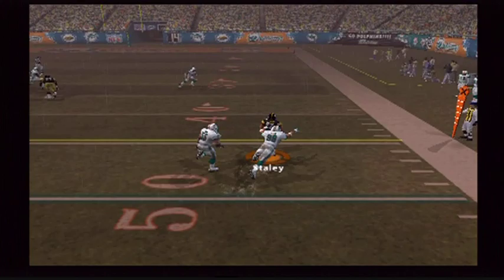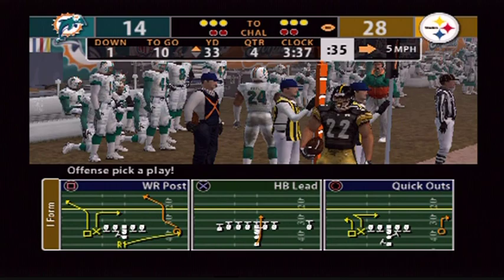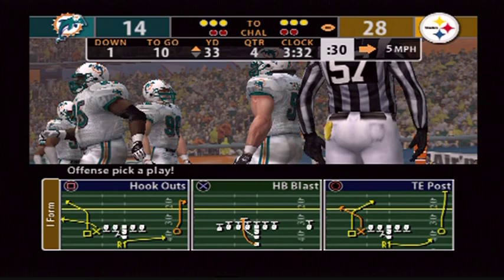The 40. Knight is the guy who's there to bring him down at the 33. Staley explodes for a big game. Most of the time when you see runs like that, there's some kind of mix-up in the defense. Sometimes it's the offensive line just doing a great job of blocking. I think that play was a little bit of both.